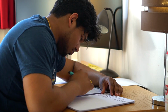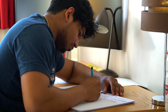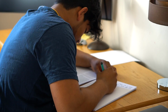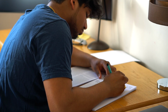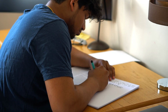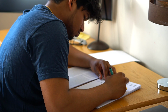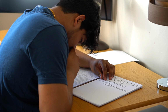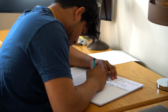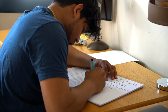So here I am writing some notes on a research paper that I need to analyse for a bit of coursework. As you can see, firstly, I'm using plain paper. Why am I using plain paper? Well, I really think that plain paper allows you to be quite creative with your notes. You can draw in diagrams freely, but also you can use the space as you wish. Some of you might prefer lined paper, but it really is personal preference.